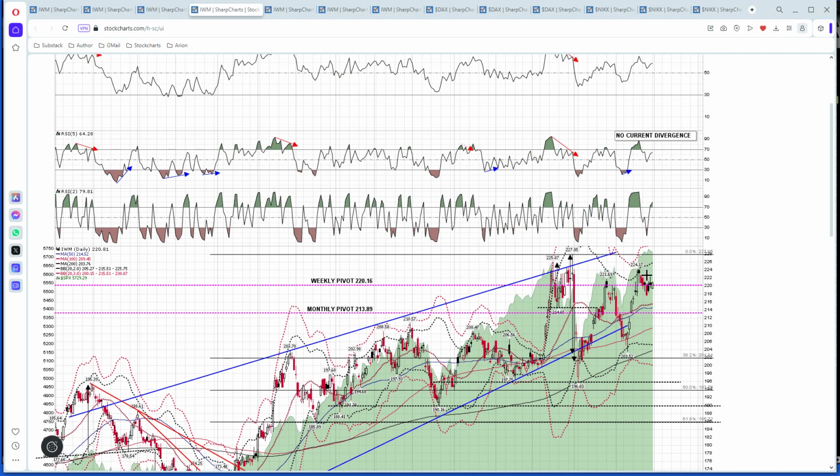Wondering whether we're forming a flag, and wondering whether that flag actually might be this initial flag that's broken up, could be A, B, C, maybe come back and test the daily middle band. We will see. But the daily middle band is the sort of target I'm thinking we could easily reach on retracements on most of these. So we will see whether we do.